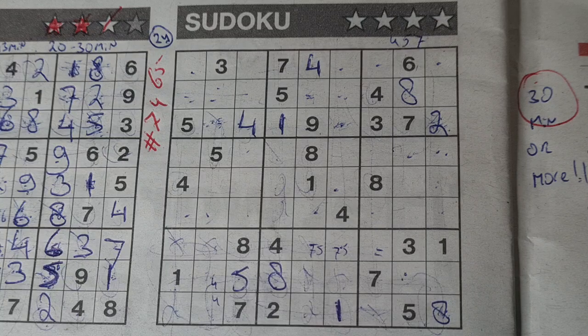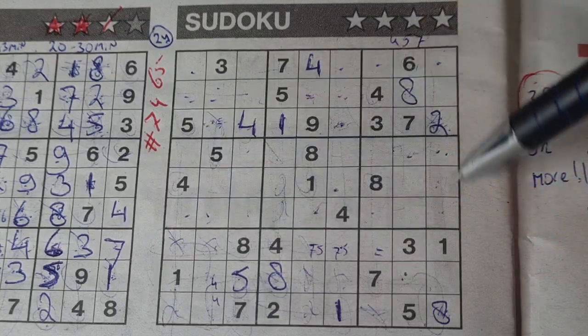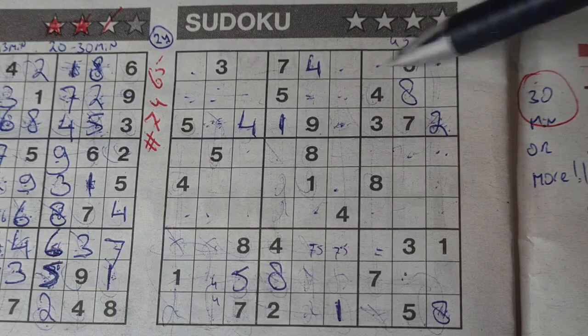Okay, we can continue now. So for the interruption. 1 is missing, 2, 3, 4, 5 is missing, 6, 7, 8, and 9 is missing.